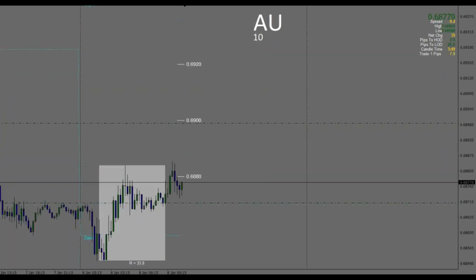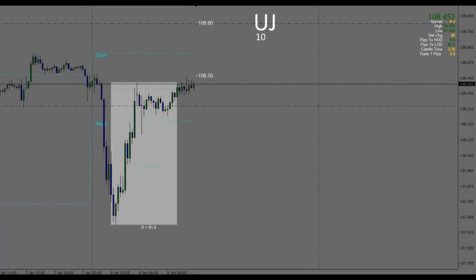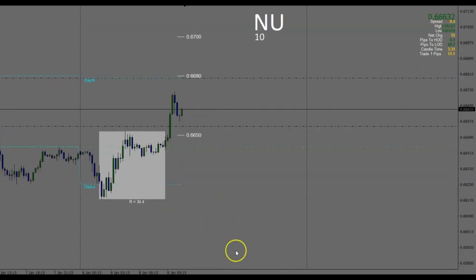The Australian dollar, US dollar coming back into profit, pushing up. Australian dollar, Japanese yen coming back into profit just about. US dollar, Japanese yen pushing up into profit. Canadian dollar, Japanese yen, price returning up towards the entry point where I got in. And New Zealand dollar, US dollar, seeing that turning around again and pushing back up in the direction that I'm looking for. Okay, that's where I am at the moment. I'll pause the video and I'll be back in a little while.